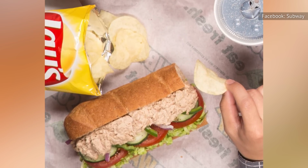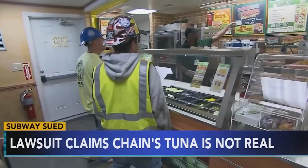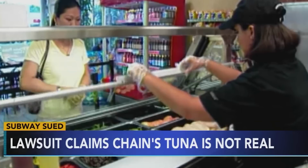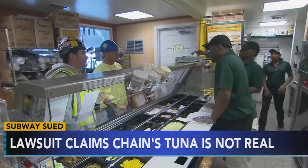The Tuna Sub is one of Subway's most beloved, but also most controversial sandwiches. While it's advertised as being made from 100% wild-caught tuna, the truth is that it might be anything but. A lawsuit was filed in January 2021 claiming that it wasn't tuna at all. That case was ultimately settled in 2023.